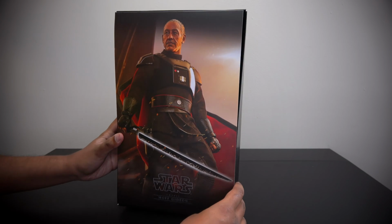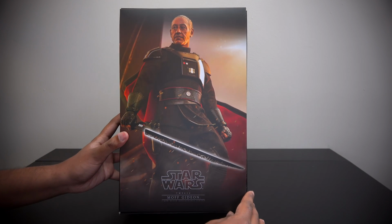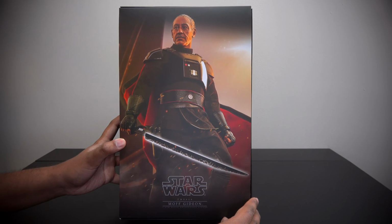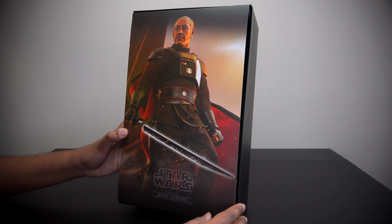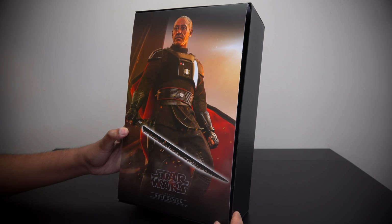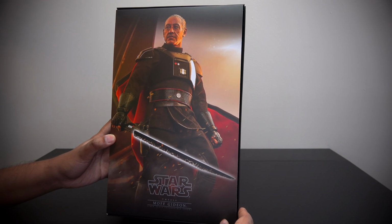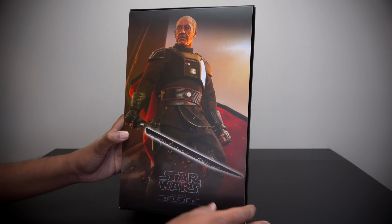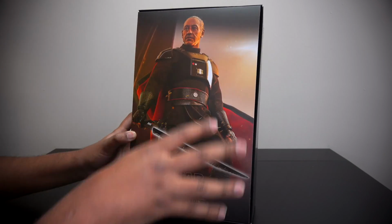Boom. That is beautiful. This art that they have here displayed for you is absolutely beautiful. Like I said, I would display this, but I just don't want to damage my art prints in the boxes and stuff like that. And every time I sell a figure, it's kind of a nuisance to take them out of the picture frames and then put another one. You know what I mean? So that's that beautiful looking stuff.